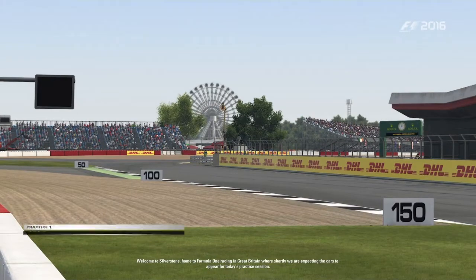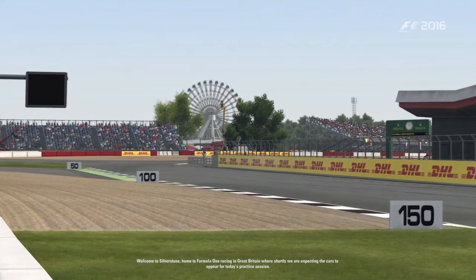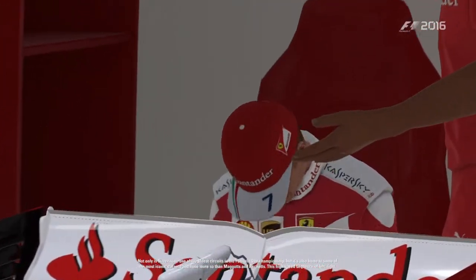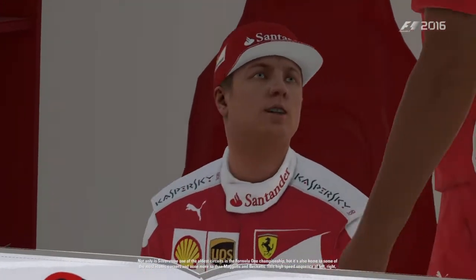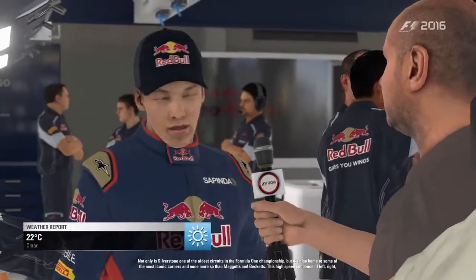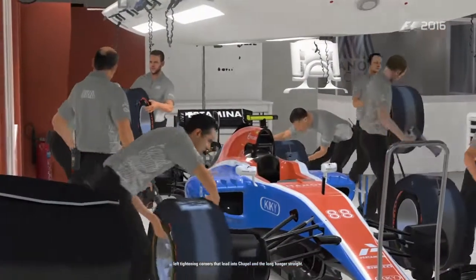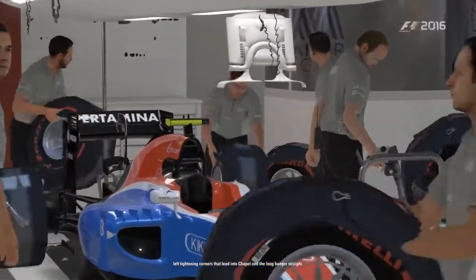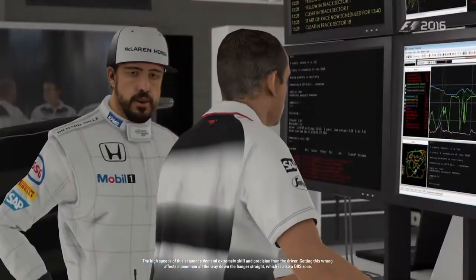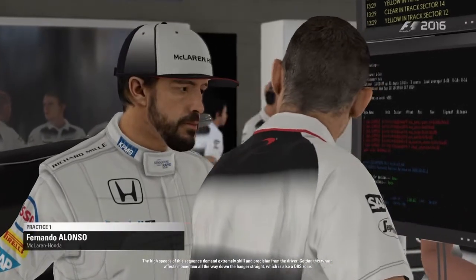Welcome to Silverstone, home of Formula One racing in Great Britain, where shortly we're expecting the cars to appear for today's practice session. Not only is Silverstone one of the oldest circuits in the Formula One World Championship, but it's also home to some of the most iconic corners, and none more so than Maggots and Beckett's. This is a high-speed sequence of left, right, left, tightening corners that lead into Chapel, and then of course the long Hangar Straight. The high speeds of this sequence demand extreme skill and precision from the driver. Getting this wrong will affect the momentum all the way down the Hangar Straight, which is also a DRS zone.